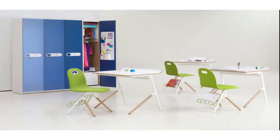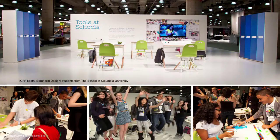We had a wonderful partner, Bernhard Design, who said, this is so amazing, I'm going to prototype these, and I'm going to put it out to the world so they can realize the importance of not just the void in the marketplace, but how much value kids can actually bring from this process. And he did that, and he was generous enough to build a booth at one of the most visited furniture fairs in New York, the ICFF.